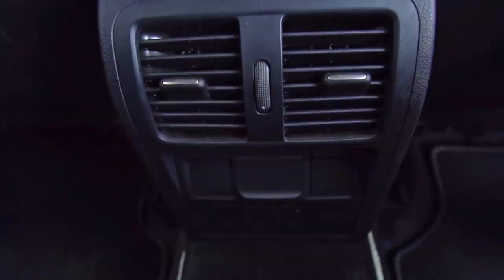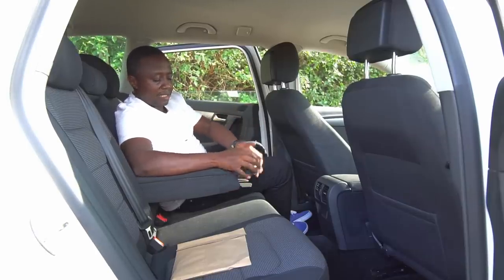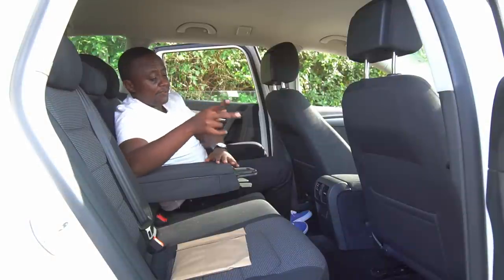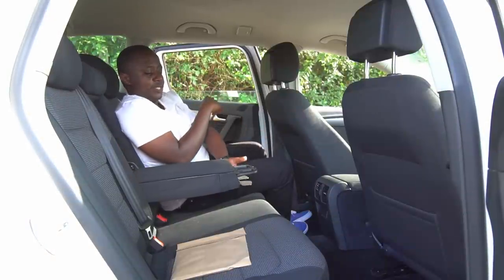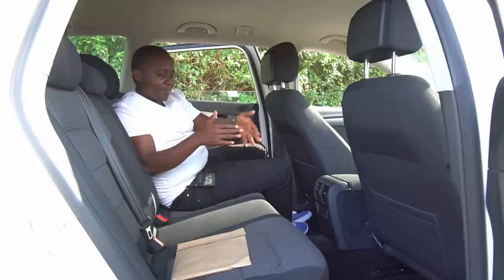Ample legroom, you have AC in the rear. You also have this, which you can use as an armrest and cup holder when you're ferrying two guys. But also if you are carrying something long, you can lift it back up. You can actually pull it back and create space for one more passenger, because its capacity is 5 passengers. But it does have a transmission tunnel.